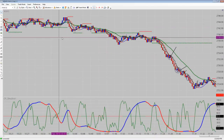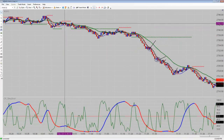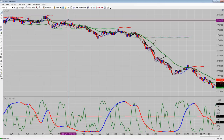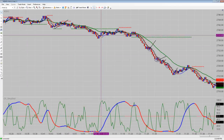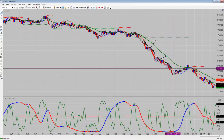See, the NQ was really messy until it got over here and it really started to trend. Then there was some good opportunity. Right in here, there was a little bit of opportunity on the short side. Okay, right in there. It should have gone down from there. All right. Let's see.